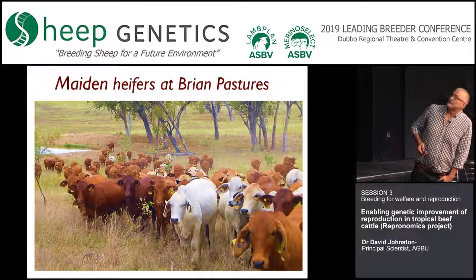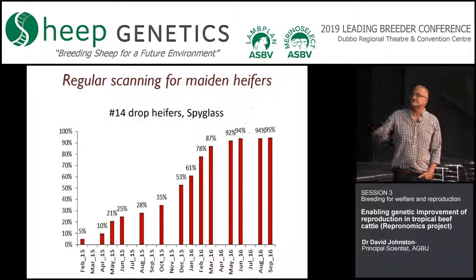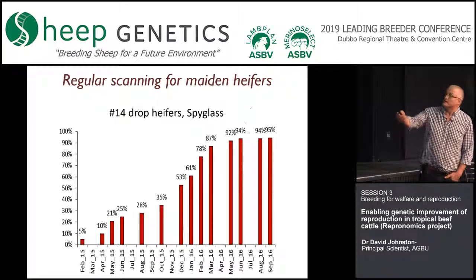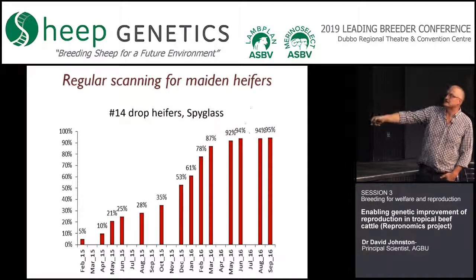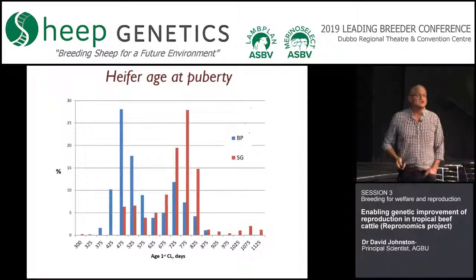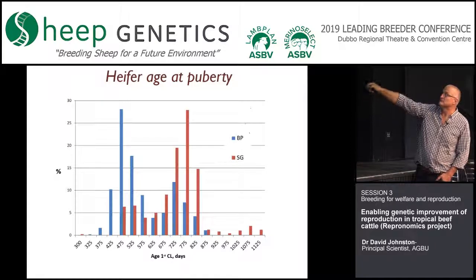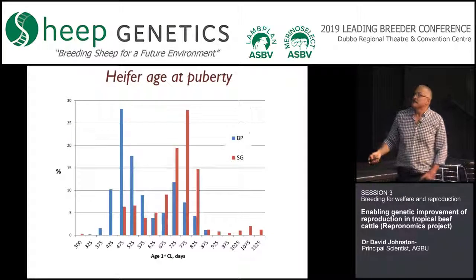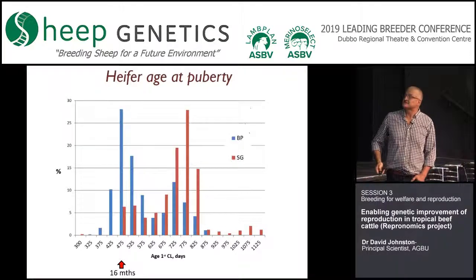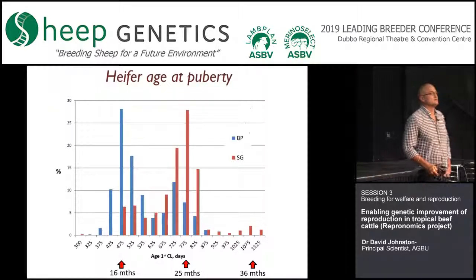heifers. So here are some of our Brahman, Sanders and Droughtmasters at Brian Pastures. We record those heifers starting in February in this particular cohort, and you can see as we progressed, the percentage of heifers showing puberty increased over the 15, 16 month period. When you turn that into age at puberty, when we first saw the CL, you can see here the distribution of Brian Pastures in blue, Spyglass in red, and you can see a peak of heifers pubertal at about 16 months, 25 months, and some of the Spyglass heifers weren't actually pubertal until 36 months.